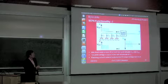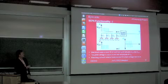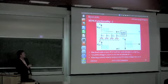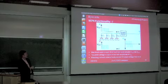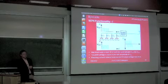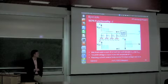So after the bandpass matching network here, the bandpass matching network acts as a filter. It selects the fundamental component. So if I were to do a Fourier expansion of this square wave, I'd get a bunch of harmonics of that. I design my bandpass matching network to select just the fundamental. So I get a nice sine wave at the output, ideally.